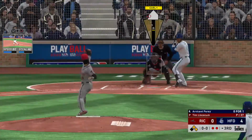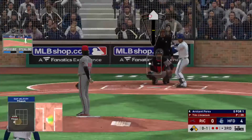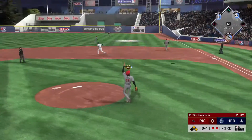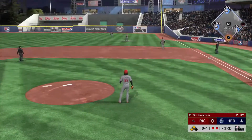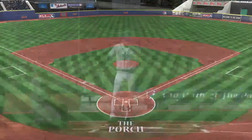To the plate now, Arbison Perez. Now batting. No balls and one strike. 0 for 1 here in the early going. Popped him up. I got it. Adames is there, and the side is retired. So it's two runs on four base hits.